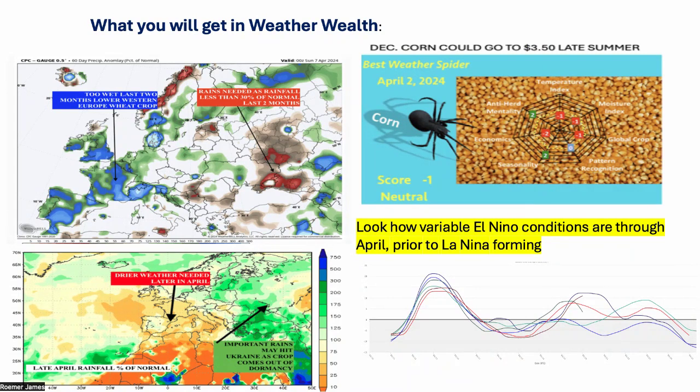Look how it's been too wet in parts of France for the soft red wheat crop, too dry in the Ukraine. But notice the map on the bottom left is going to be changing as we get into the end of April, and that should be good news for the wheat crop in April and May. And we have strategies, of course, in all grains for Weather Wealth clients.